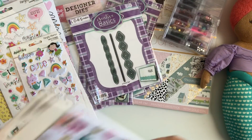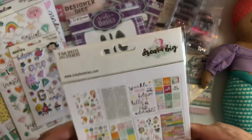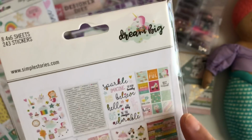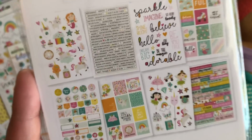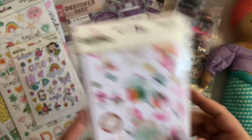And then I also got the 4x6 stickers, and this is 8 sheets of stickers. I'm not gonna take them out, but this is what you get. So you get a sheet of stickers, some word stickers, some phrases, some little squares. These are good also for planning. More of those little word stickers. So you get a ton in this little packet.